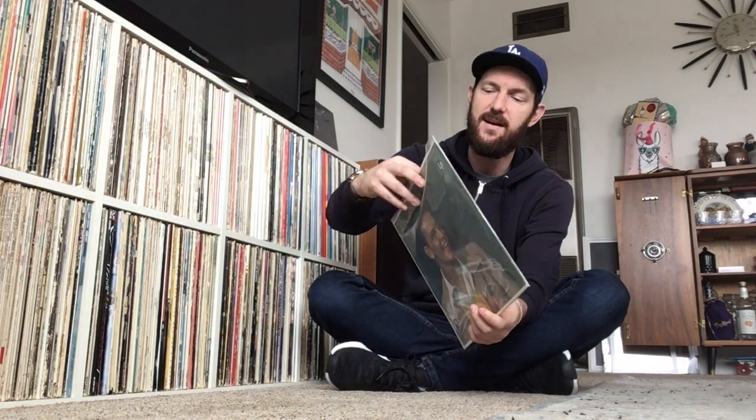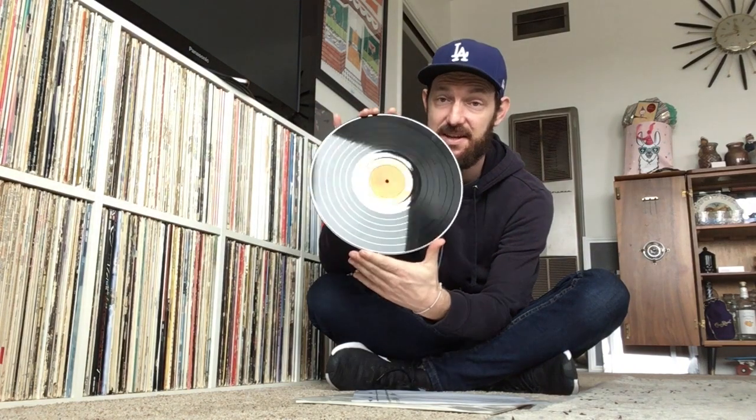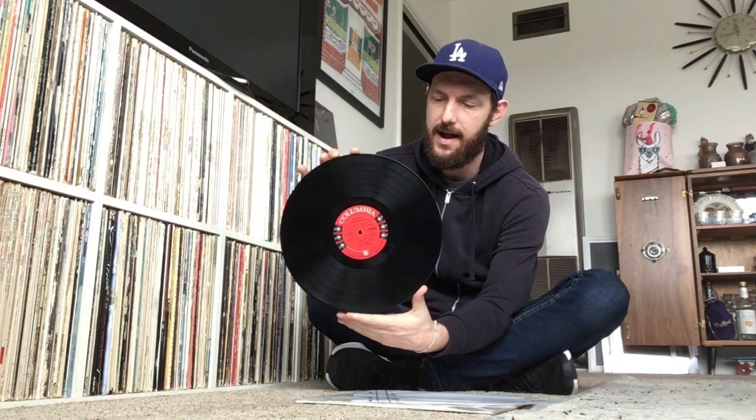And last but not least, this one is very, very cool. This is Frank Sinatra's first album called The Voice. And this is an original, early, when I say early, I mean early stamper of this amazing album. It is on this Columbia 6i label. And it's in excellent, excellent shape.